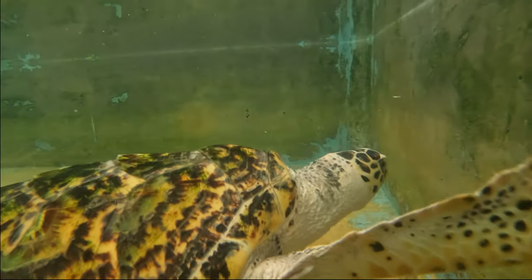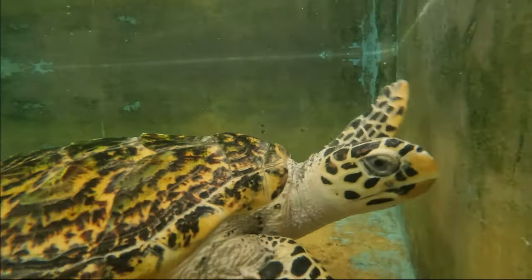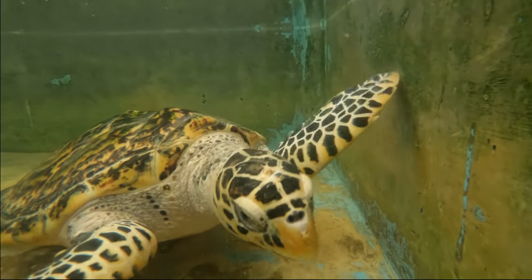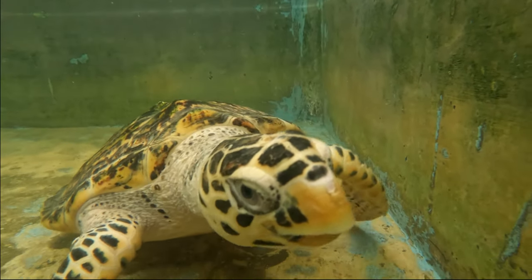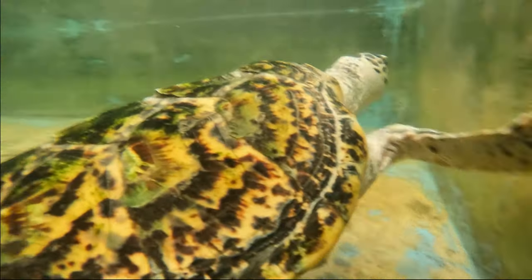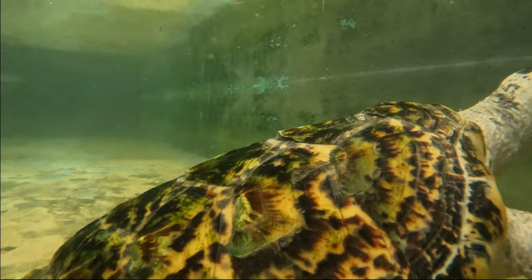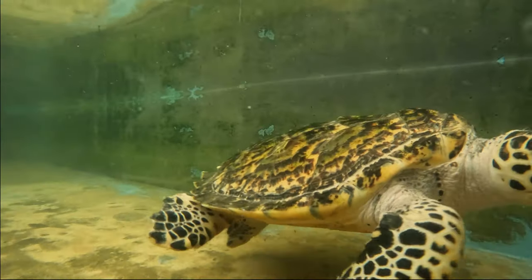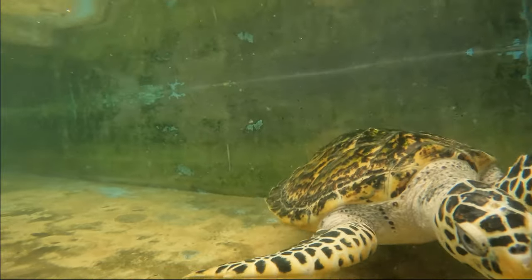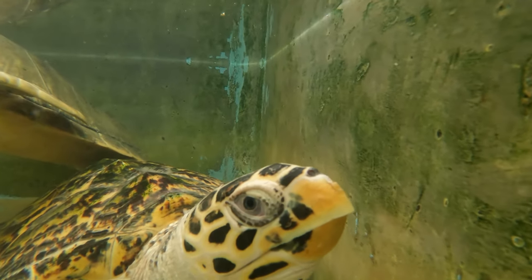Hawksbill sea turtles are also a critically endangered sea turtle species in the world. They mostly live in warm, temperate waters in the eastern Pacific, especially near tropical coral reefs and lagoons. The attractive hawksbill sea turtle shells are used for making jewelry, combs, and other decorative pieces. Most importantly, hawksbill sea turtles help maintain the health of coral reefs. So we should protect these beautiful creatures.